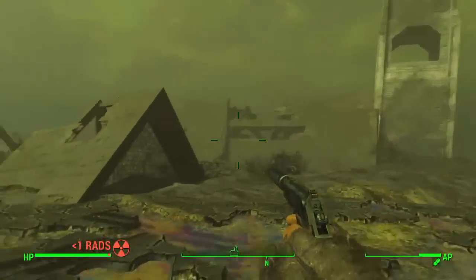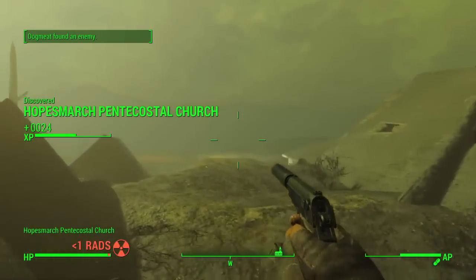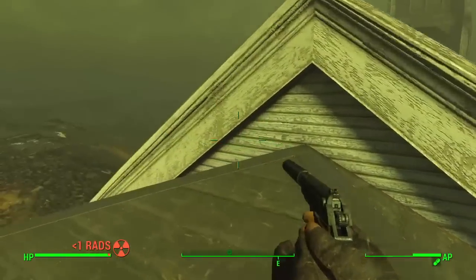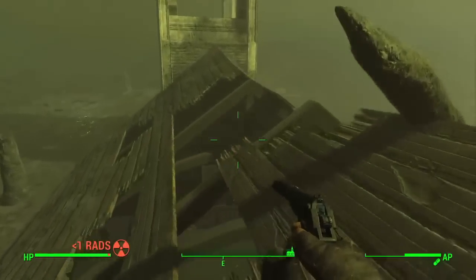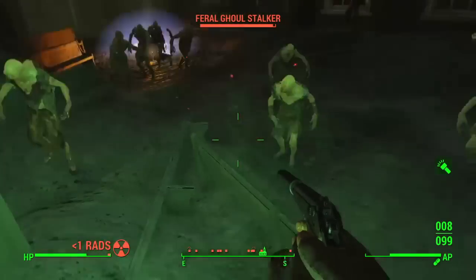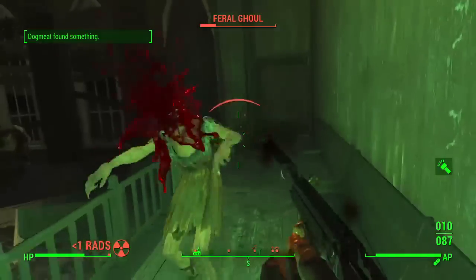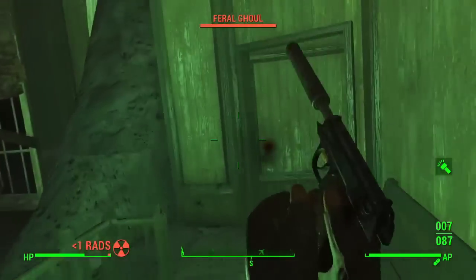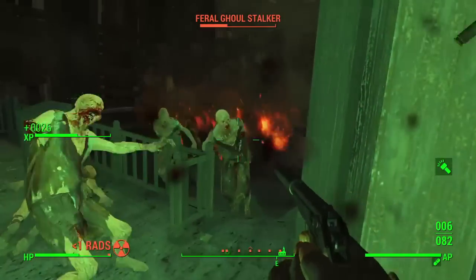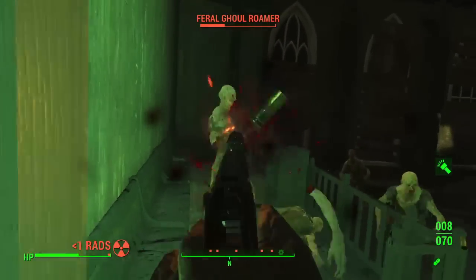Number 4, we have the Hope's March Pentecostal Church, and this can be found southwest of Vault 95. Now, at first glance, this church just looks like it's been closed off, not really a whole lot to it, but actually, you can jump through the roof to the inside, and when you do, there are ghouls that are waiting to attack you. And these are likely the churchgoers who had been in the service at the time the bombs fell. There's also a safe that you can unlock, but I don't know, I feel weird about it. I mean, this is a holy place, after all. Oh wait, I just killed all of those ghouls. Oh, crap.